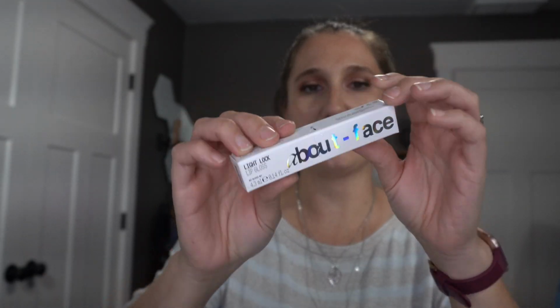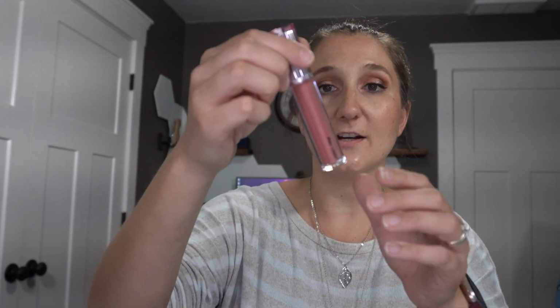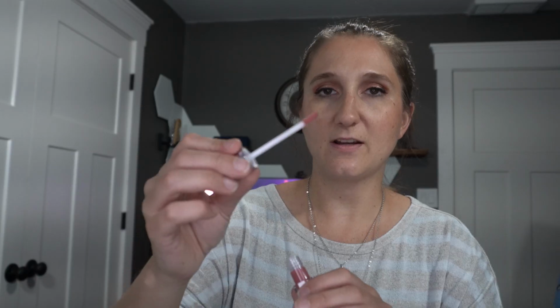Next we have from About Face, this is a light lock lip gloss. That's cool packaging. It's got the holographic lettering. And do we have a color on here? Angel on Fire. That is a really pretty packaging. Okay, just your standard doe foot.